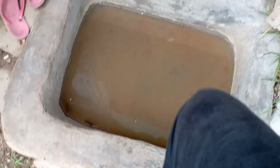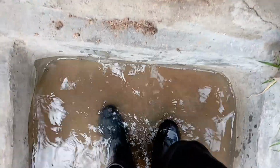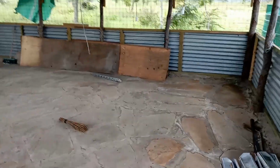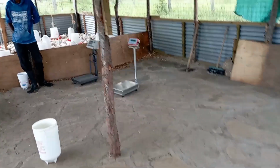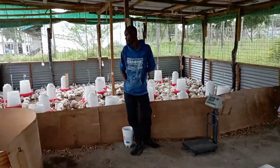As usual, step number one is the biocheck. You go into the foot bath, ensure it's well rinsed, stand a little bit, and there you are. So now you can still see the expansive area is still there and it's huge. And of course, we have the farm manager.